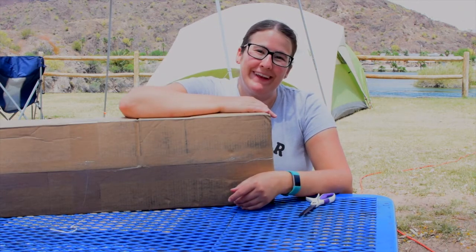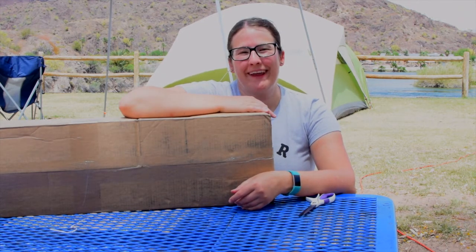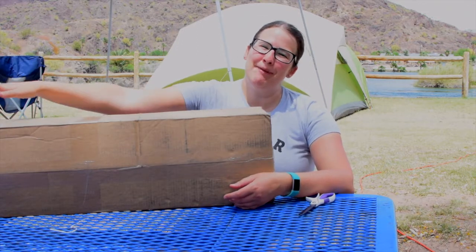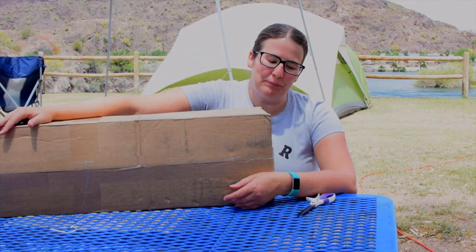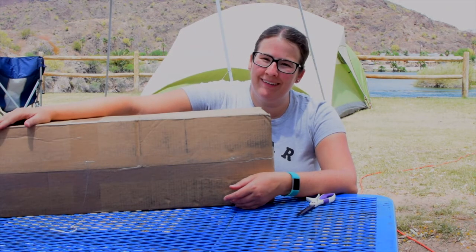My name is Jillian and this is Jillian Camps Arizona, and today we're going to be talking about the Coleman twin pack-away cot. There are some pros and cons with this cot.